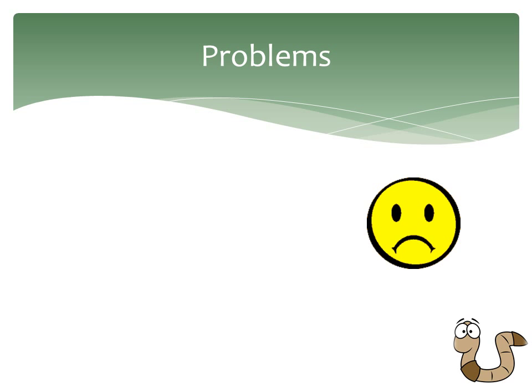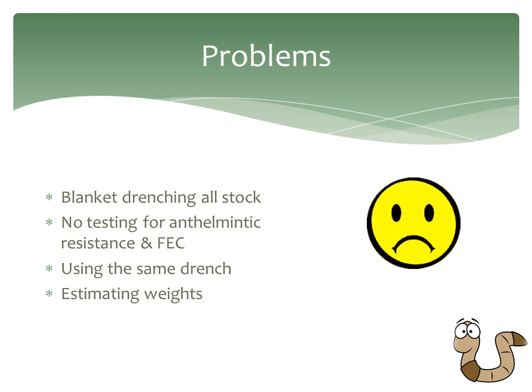So problems that I found from visiting these 3 farms were that they blanket drenched all their stock. They didn't consider which animals needed to be drenched or not needed to be drenched. There was no testing for anthelmintic resistance or fecal egg counts a lot of the time. This would have provided them with an idea of which animals had a high worm burden or if the drenches weren't being effective, both of which can lead to drench resistance if the drench isn't working.